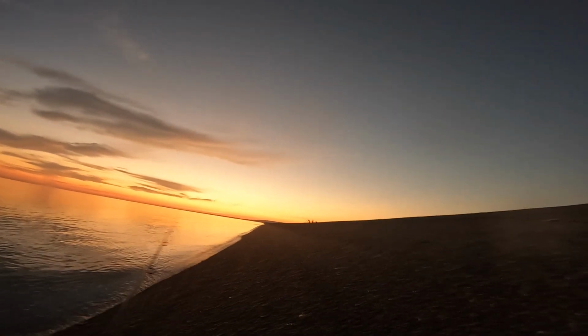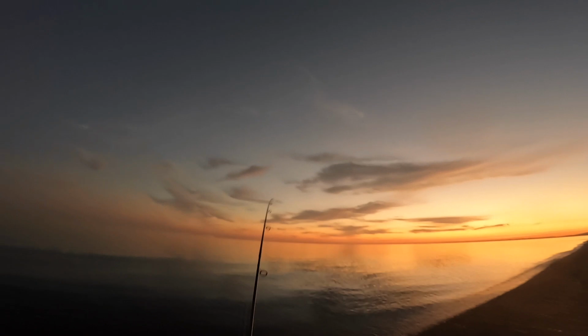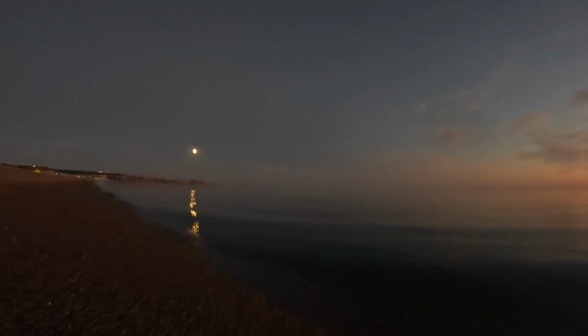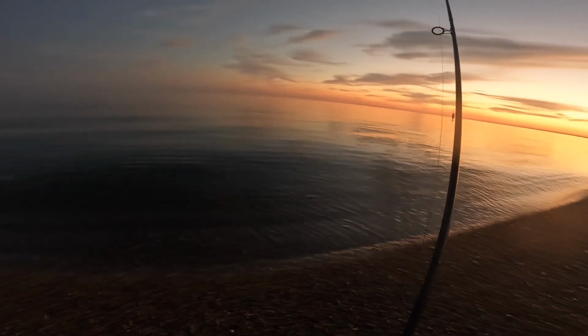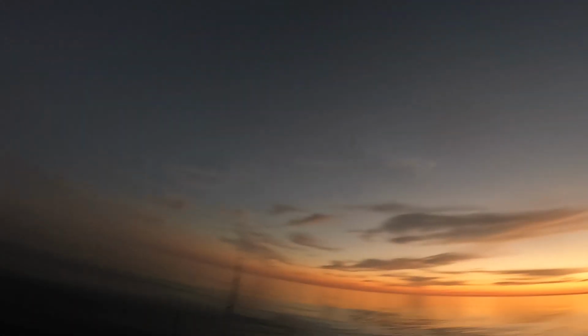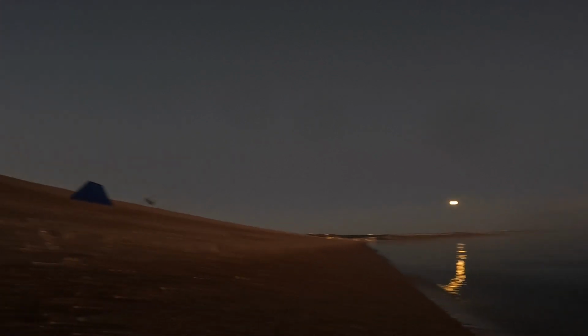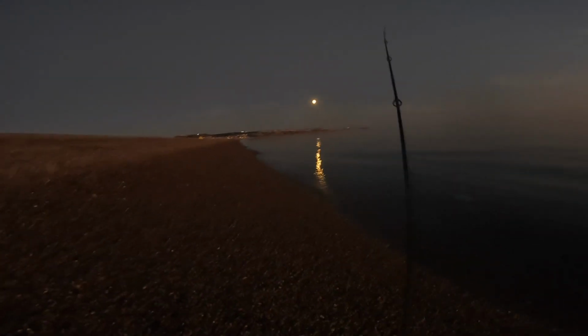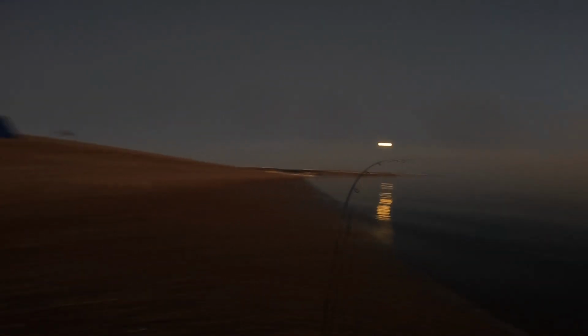Guys just set up for me. The helicopter there, just going under the moon in a minute, out towards Portland.